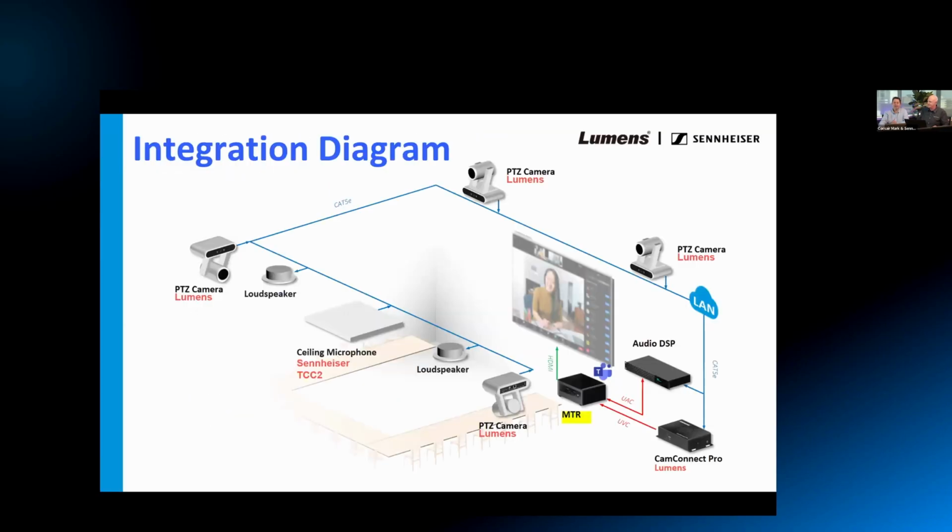Great, thanks, Noel. So let's delve into it a bit more. What you have here is an integration diagram. This is similar to the setup that we have here. We have multiple Lumens cameras set up.